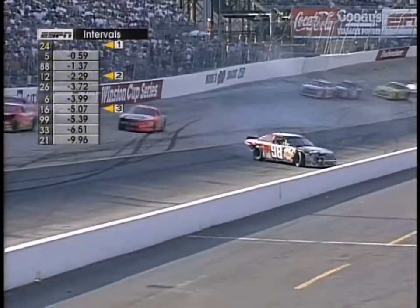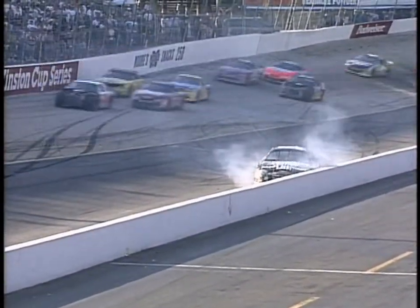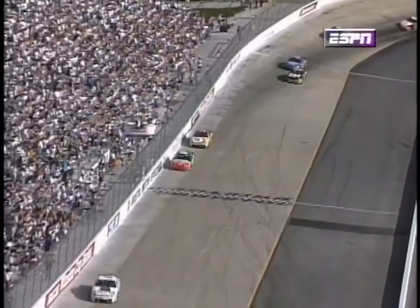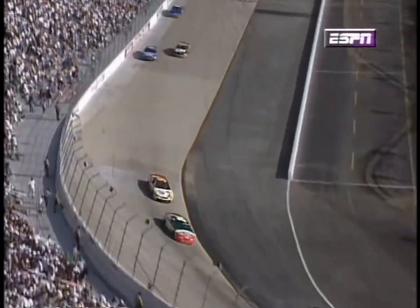Oh, and Gordon tangles with the 98 car? Greg Sachs. And they spun around. Let's see, the 98 spun around. Gordon's okay. He kept going. No caution yet. Now there is. Wow, caution flag now.